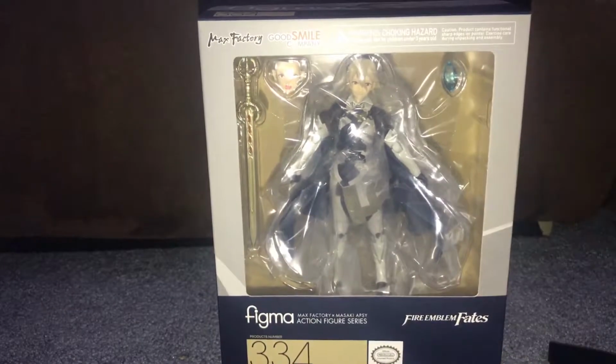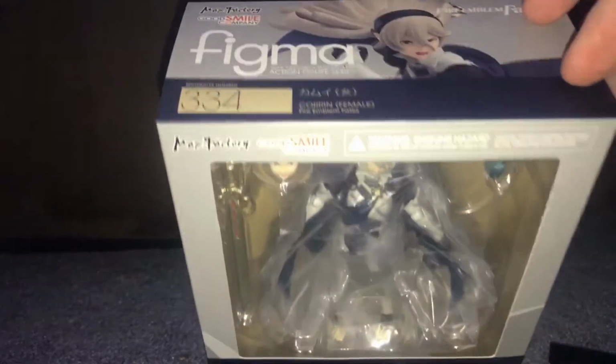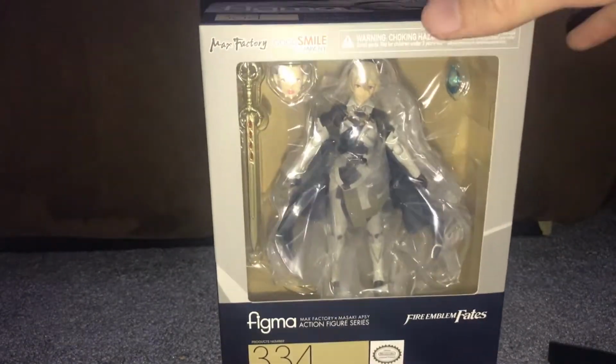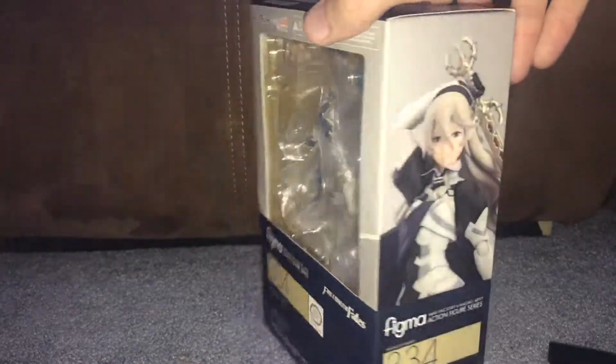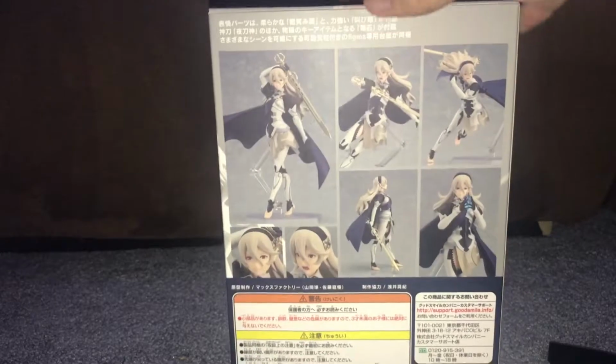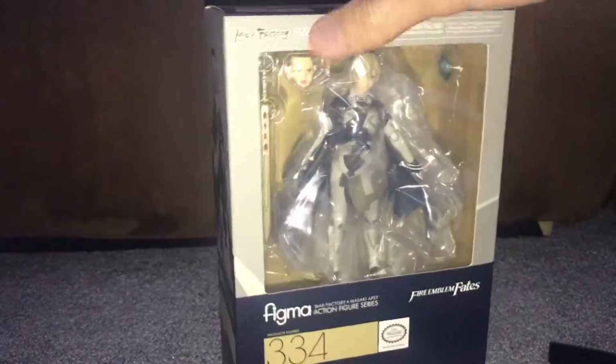This is the first Figma I will actually ever be opening. Up until now, I've been an in-box collector, and I've decided that although they look really nice in the box, I want to start posing them and get a glass case to display them in.